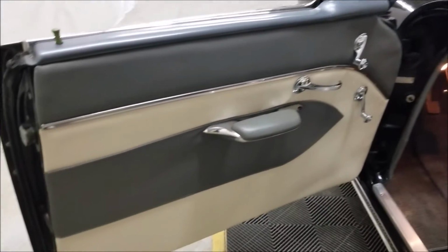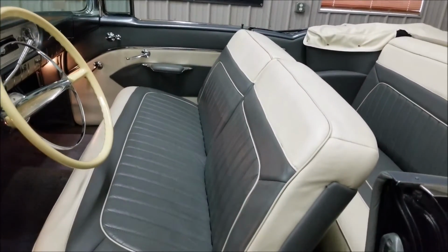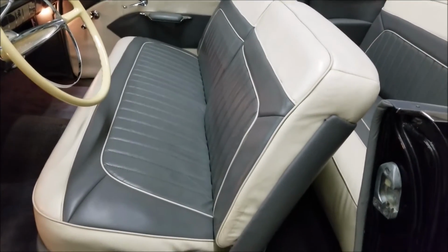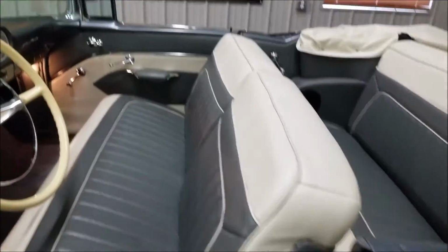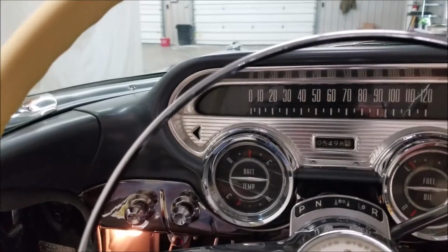Door panels. Like I said, this car was restored by the gentleman that owned it for 35 years approximately, or restored during the time he had it, and it's been very well taken care of. You can tell that. Wait till you see the engine bay and everything else. Very nice also.